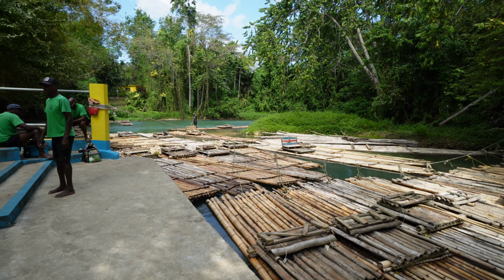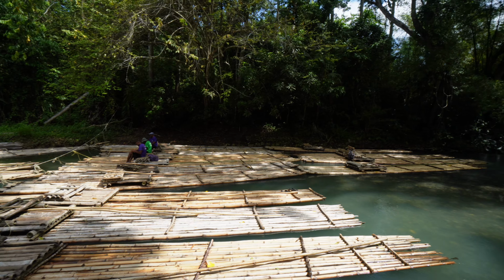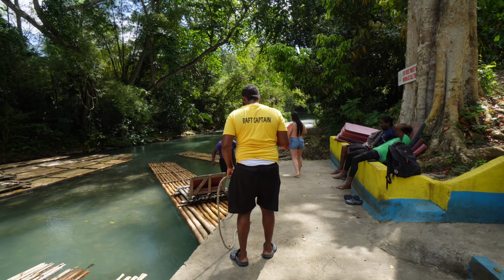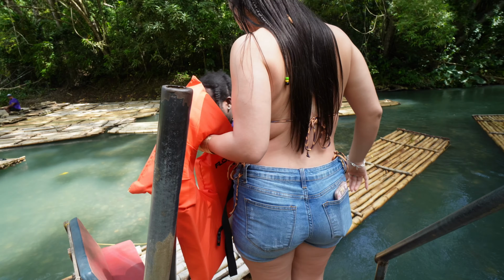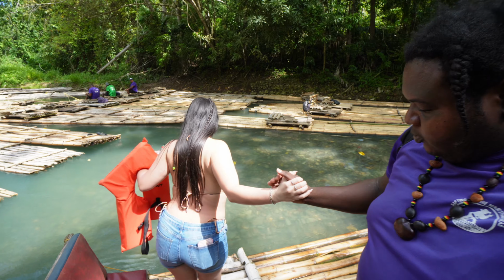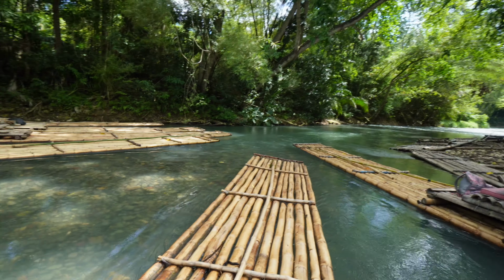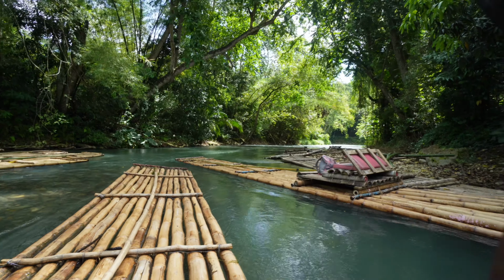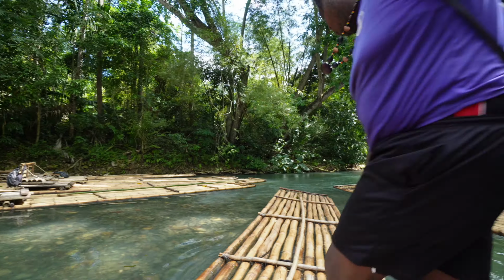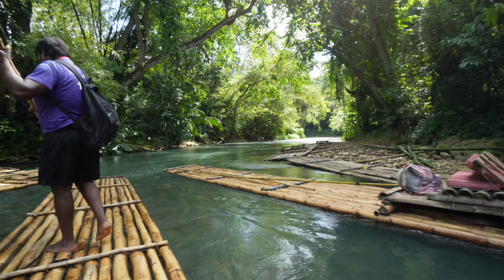Guys, this is where all the rafts are parked. We have all the guys over here. About to get on one of them. Ready, girl? There you go. Guys, this is pretty awesome.